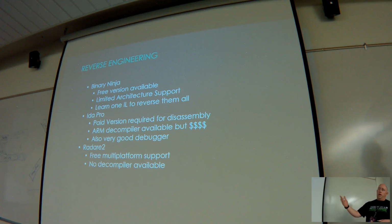And another one worth noting is Binary Ninja. It's a newer tool. I believe they have a paid version out now. But the really cool thing about that is they've developed this intermediate language that once you learn that one, you can reverse engineer or script anything using that reverse engineering intermediate language. Yeah, pretty awesome.